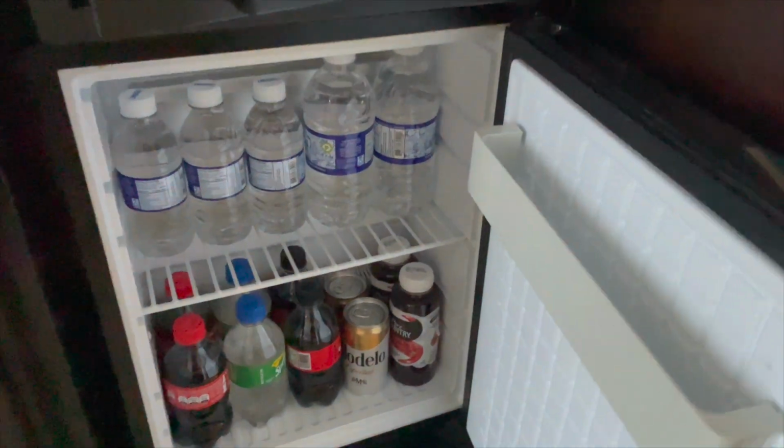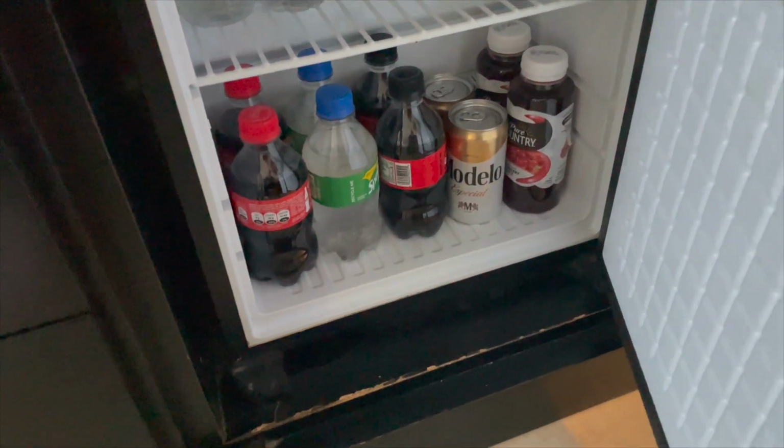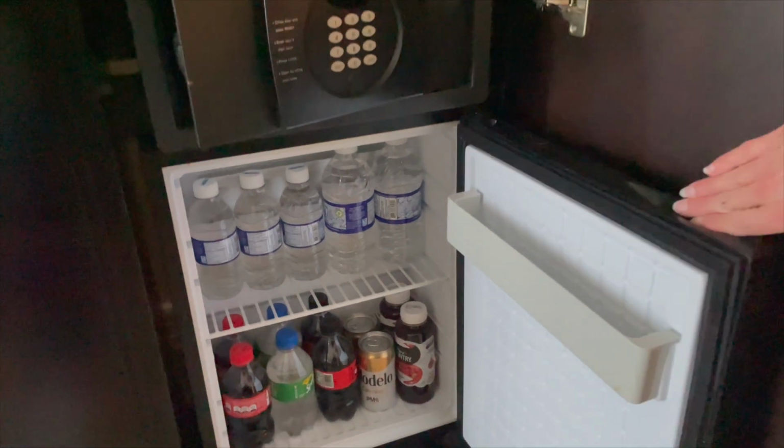And I think this is a pull-out. Yes, this is a small pull-out. So you could keep some children in here. There's a safe and a mini bar. So this has Coke Zero, Sprite, some Modelo, and some juice and bottled water. This is all included if you do the all-inclusive package.